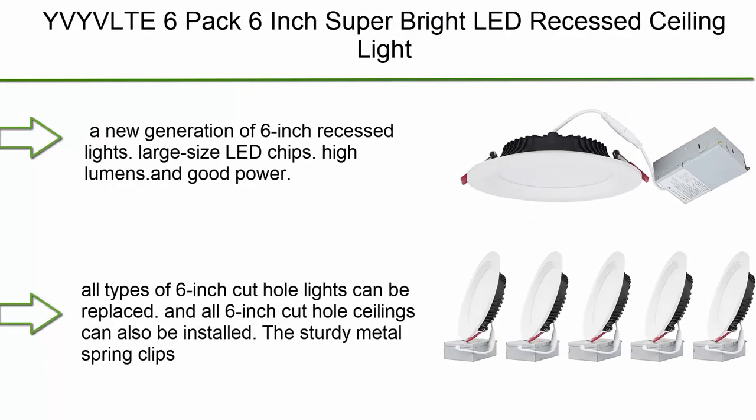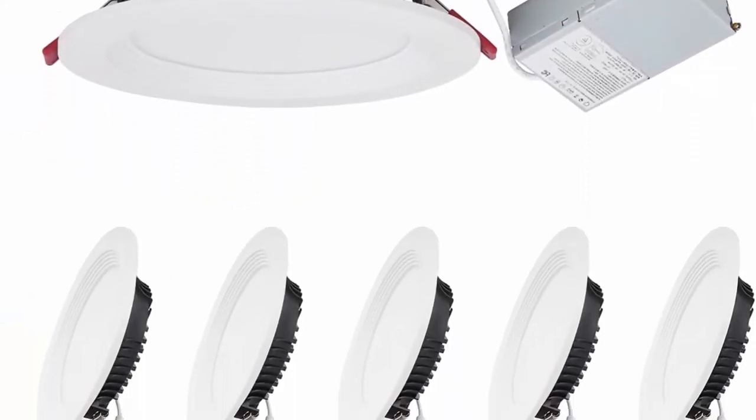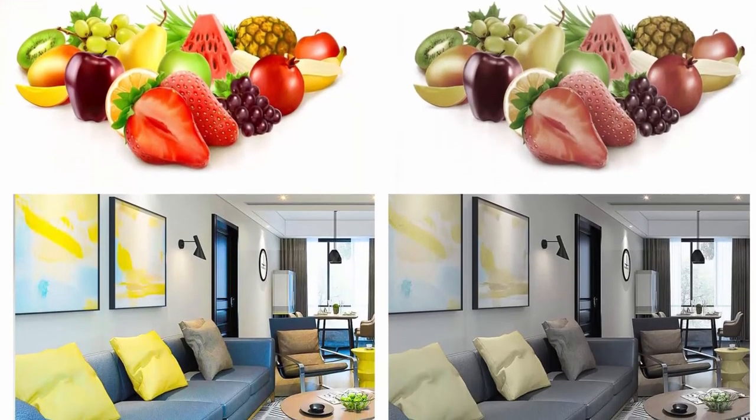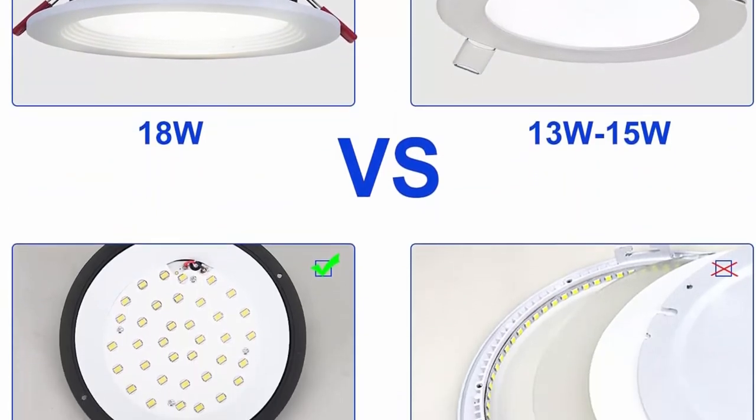Top 2. YVYVLTE 6-pack 6-inch super bright LED recessed ceiling light, junction box, 3000K, 18W, 150W EQ, dimmable, no flicker downlight, 1553 lm high lumens, TUV FCC and energy saving certified, 5 years warranty, energy saving design and new generation of 6-inch recessed lights. Large size LED chips.